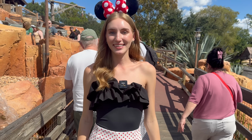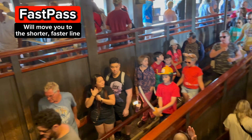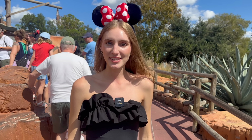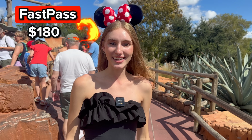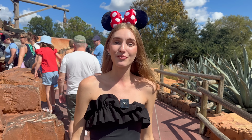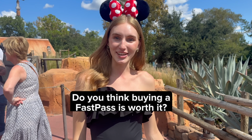If you don't want to wait in line for an attraction like I'm doing right now, you can buy the FastPass. This is the line for the FastPass. The FastPass is more expensive than an actual Disney World ticket. The FastPass costs $180, whereas my Disney World ticket costs $160. So if you want to buy a FastPass, you can actually avoid the lines. Do you think buying a FastPass is worth it? Let me know down below.